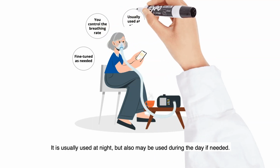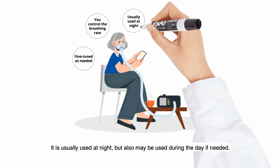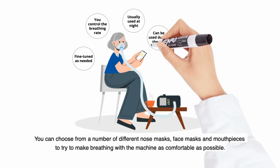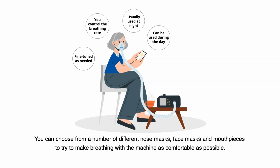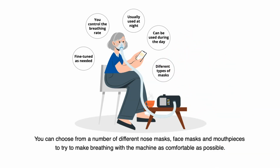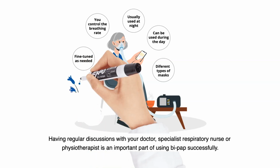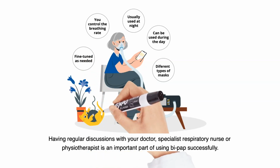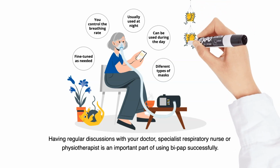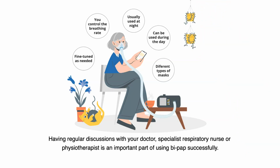It is usually used at night, but also may be used during the day if needed. You can choose from a number of different nose masks, face masks, and mouthpieces to try to make your breathing with the machine as comfortable as possible. Having regular discussions with your doctor, specialist respiratory nurse, or physiotherapist is an important part of using Bipap successfully.